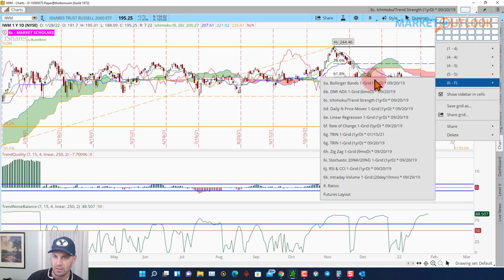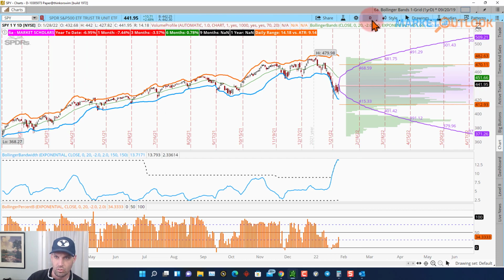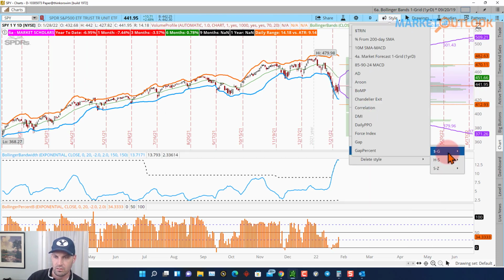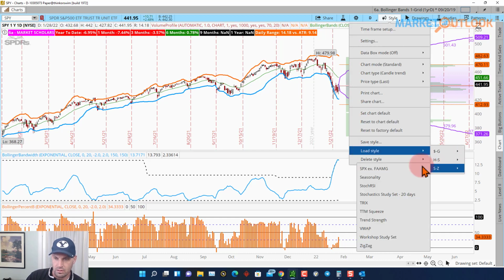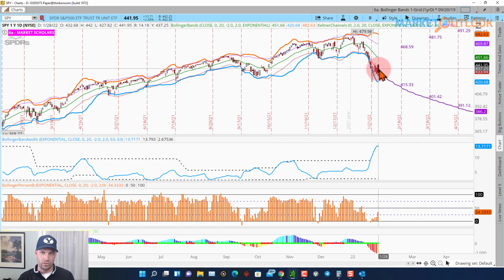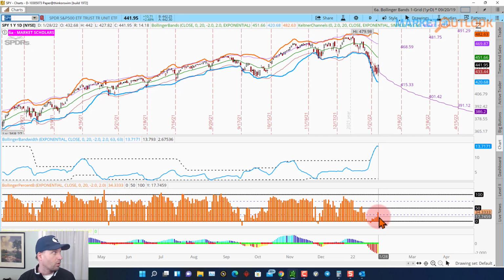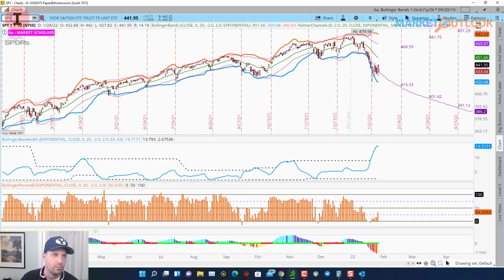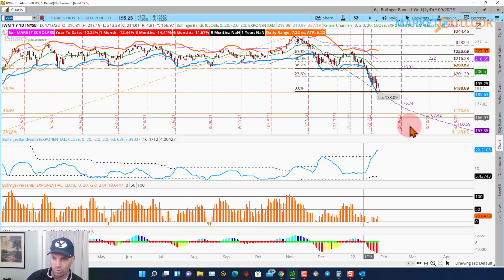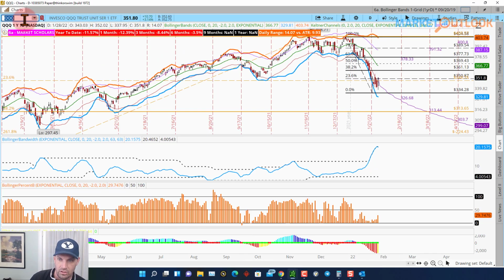If you look at the Bollinger Bands, let's throw on the Keltner channels too. We are back above the Keltner channel, so we're not in that trending mode anymore, and we are out of the lower quartile there. That's on SPY. If you look at IWM, we are still in the lower quartile, and we're just barely up above that Keltner channel. And then looking at the Qs, you can see also the same thing.